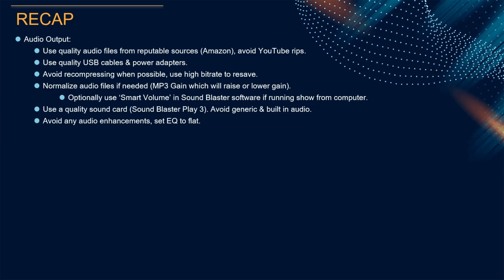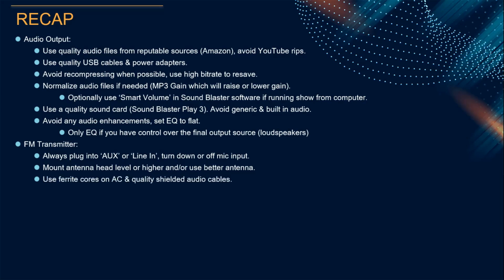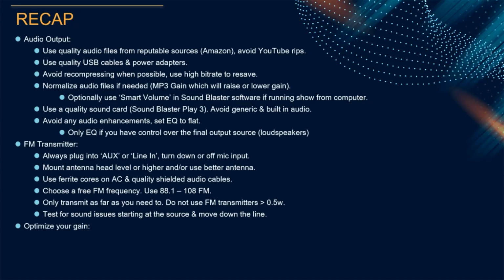Avoid any audio enhancements. Set the EQ to flat. Only EQ if you have control over the final output source, such as loudspeakers. With the FM transmitter, always plug into aux or line in. Turn down or off the mic input. Mount the antenna at head level or higher and/or use a better antenna. Use ferrite cores on AC and quality shielded audio cables. Choose a free FM frequency in that range and only transmit as far as you need to. Don't use higher wattage FM transmitters. Test for sound issues starting at the source and move down the line. Make sure you optimize your gain. Use a test tone, 100 hertz at 0 dB.